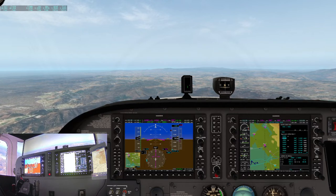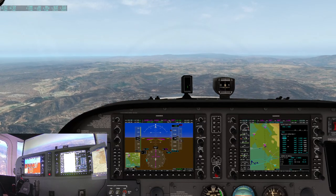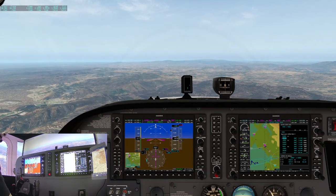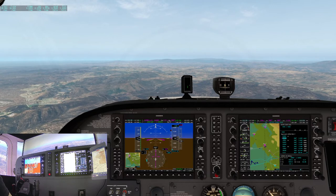Right turn. 33 Zulu, try contact SoCal approach 135.4. And there's our top of descent. SoCal approach 135.4, 333 Zulu, X-ray. It did what we hoped, and I'm going to pull out some power so that we don't overspeed the airplane.